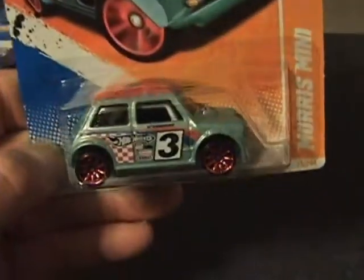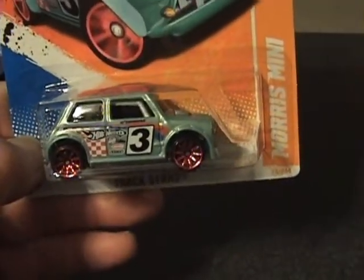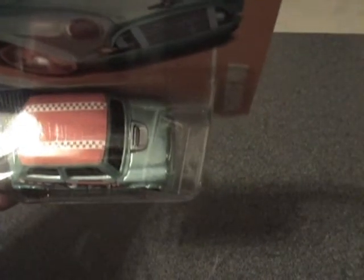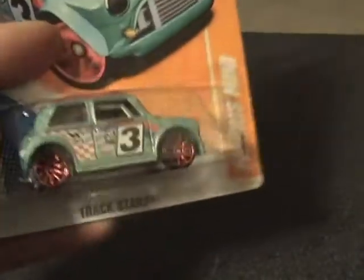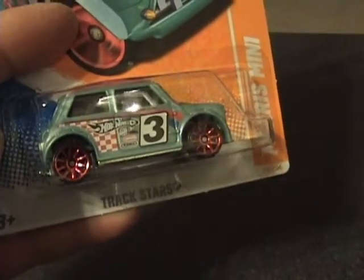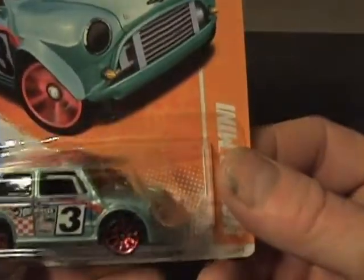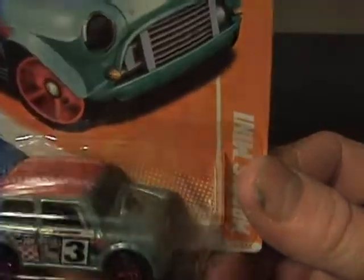This one was pretty scarce. There was only a couple of the Morris Minis at our event. I don't know about anybody else's. That's a cool little piece. It's got kind of a light red tampo on the top and of course a metal base with 10 spoke red chrome 10 spokes on it. So, gray plastic interior.